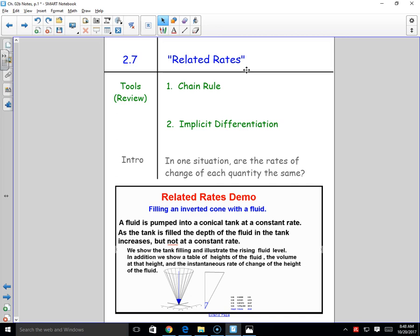All right, this section says, if they're not the same but they're related, what do we do with it? So it's all about rates. We have movement, we have motion. We know that has something to do with derivatives. We're going to need two review things: chain rule and implicit differentiation.